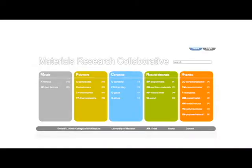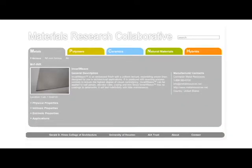So this is what our database of materials looks like. It's organized by metals, polymers, ceramics, naturals, and hybrids. And you can click through this database by going to the website, but each material also has a label on it that has a QR code, which will take you here.